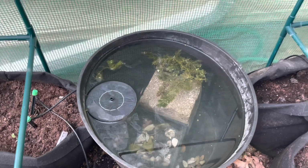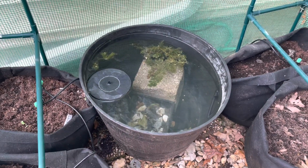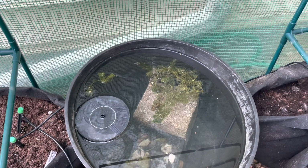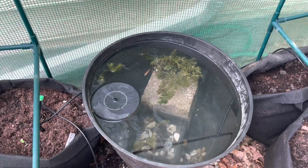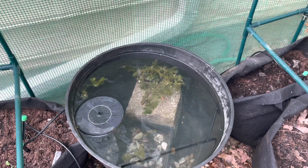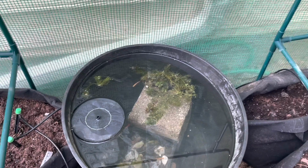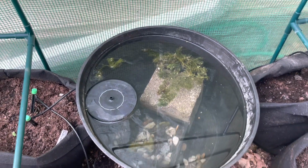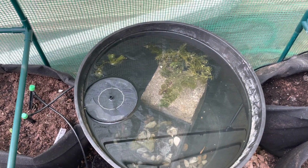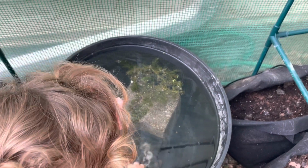You can see the fish are swimming around. They hide pretty much whenever I come near. I did take out a lot of the hornwort, that's the floating seaweed right there. It was just looking kind of gross and decaying. So I pulled a lot of that out and just left the greenest, healthiest bits. And I did take out the pot that I had in there that had bog plants growing in it.